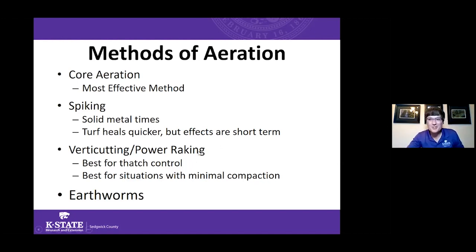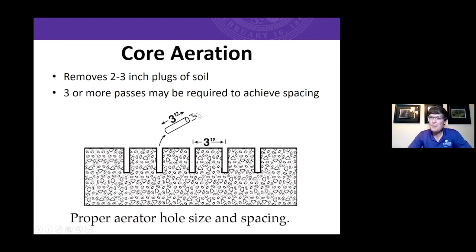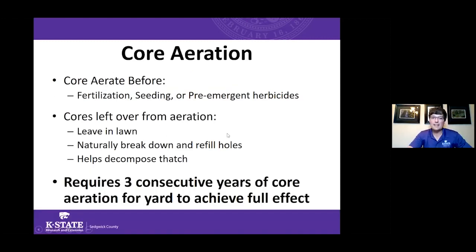Earthworms are going to be nature's aerators, and we want to encourage them in the lawn as much as possible. But sometimes in heavy clay soils, we really need to core aerate in order to help reduce that compaction and improve root health. So typically with our core aeration, we want to make sure we get 2 to 3 inch deep cores. And typically we want to go over that lawn with the core aerator machine until those holes are about 3 inches apart. Typically that's going to take 2, maybe 3 passes or more across the lawn, but that is going to give us the biggest impact in the lawn.